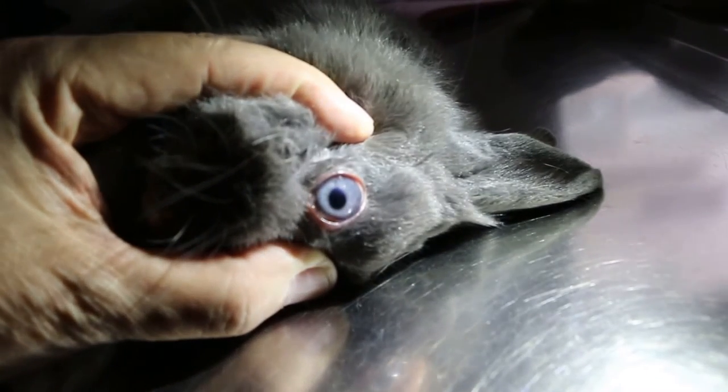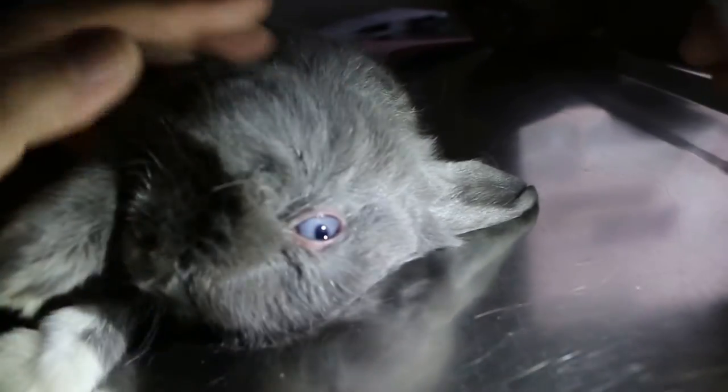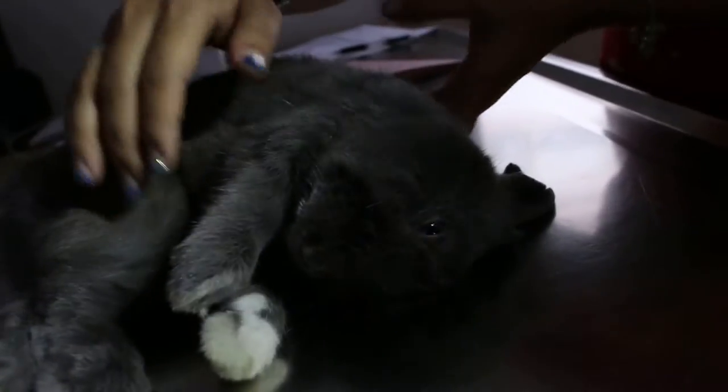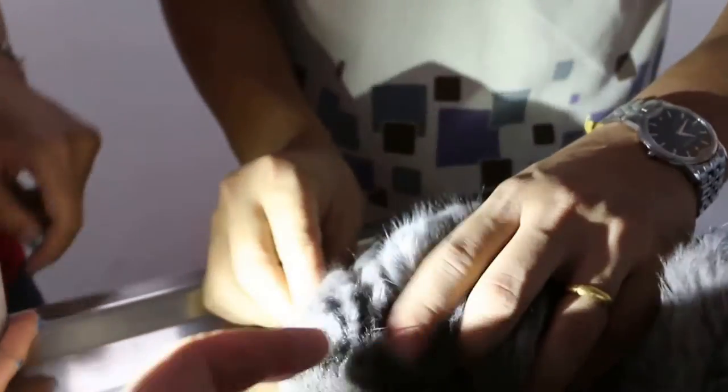Any reaction to light nearer? Okay, this one's okay, this side. Then the other side. Now you turn over the other eye. Change side. Let her hold the light. She holds the light. Okay, we see. Just shine the light on the. Just now was which eye? This eye done already.